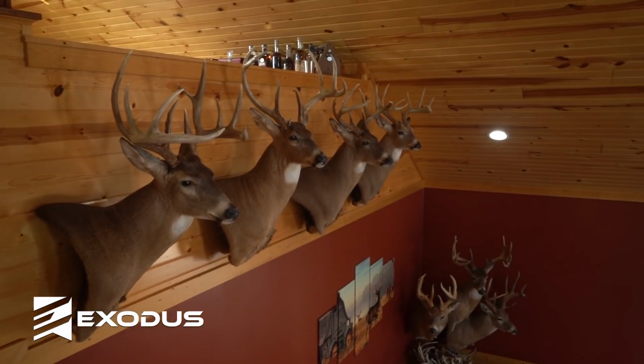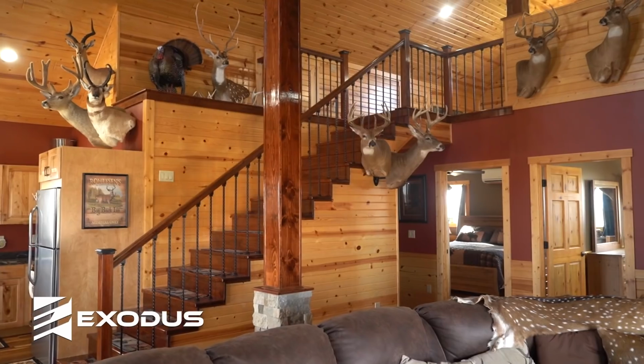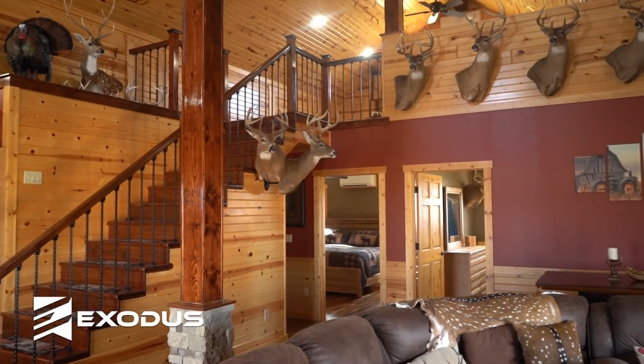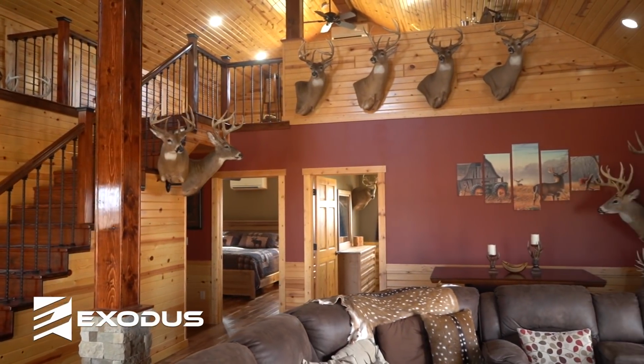So the boys were all with bows, and the girls are always using muzzleloaders. In Iowa, we're lucky because our season extends to January 10th. So we are hunting hard through Christmas. I think we even spent Christmas down here at the cabin. And it flips to the new year. I think this is like January 2nd, if I remember right. 2014 was a long time ago.